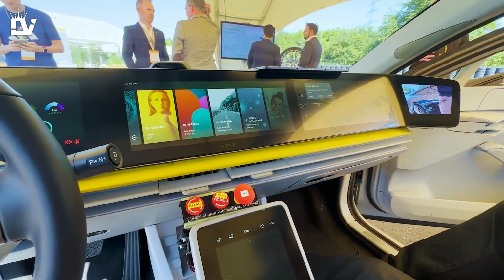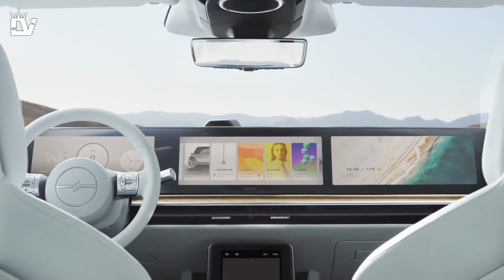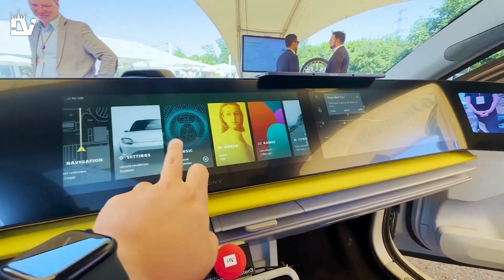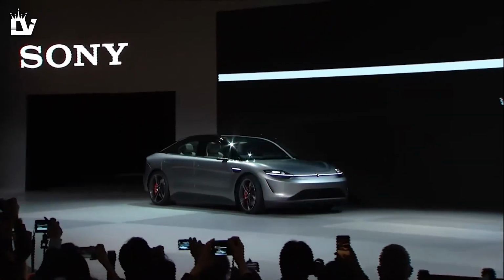But the real showstopper is the entertainment system. With 360-degree sound, the car becomes a moving studio, and screens cover the dashboard and seat backs for streaming shows or movies. Plus, with 5G connectivity, those screens double as mini gaming stations. Kids are going to be playing Warzone in the back seat while you drive.